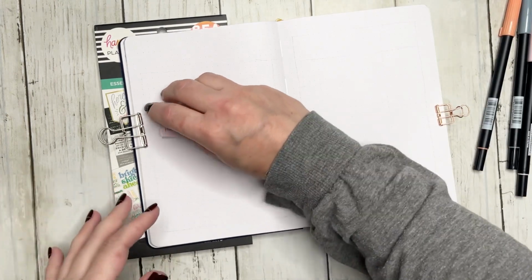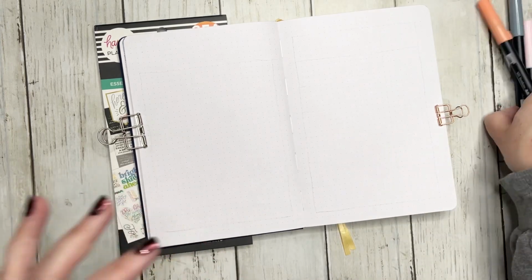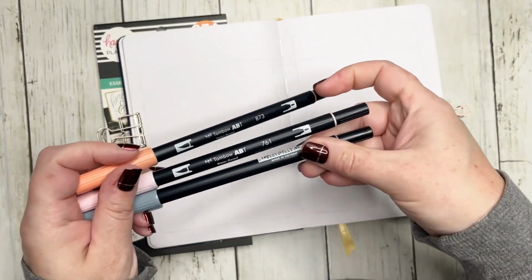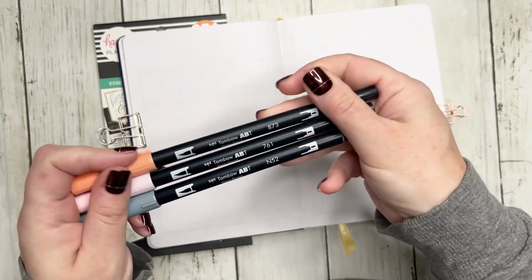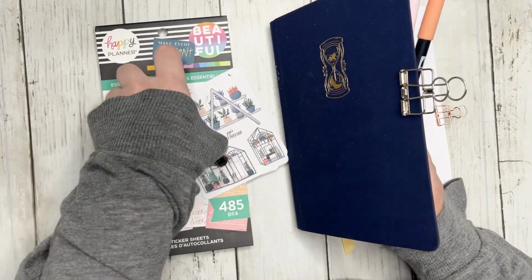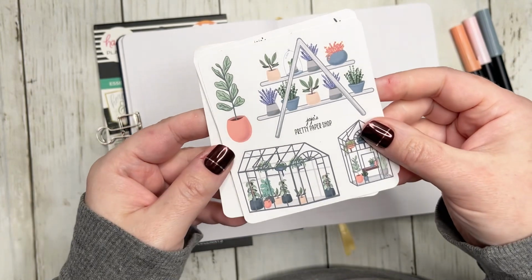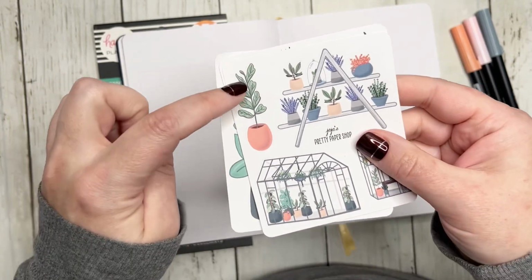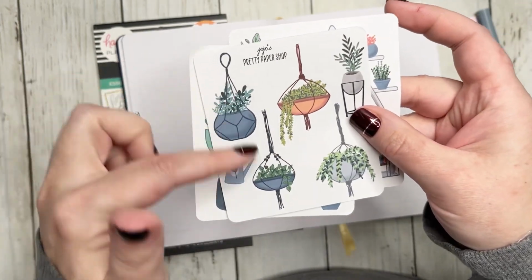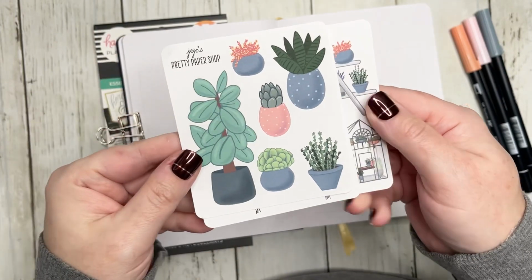So I have everything sketched out on paper. I am going to be using a few Tombows. So we have 873, 761, and N52. I love these colors together, and I basically picked them to coordinate with these plant stickers from JoJo's Pretty Paper Shop. So I'm most likely going to be using this one right here, and then maybe one of the little hanging ones, and then there were a couple of these small ones that I was going to use as well.